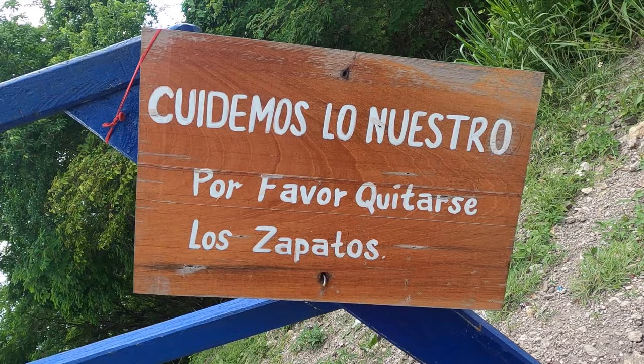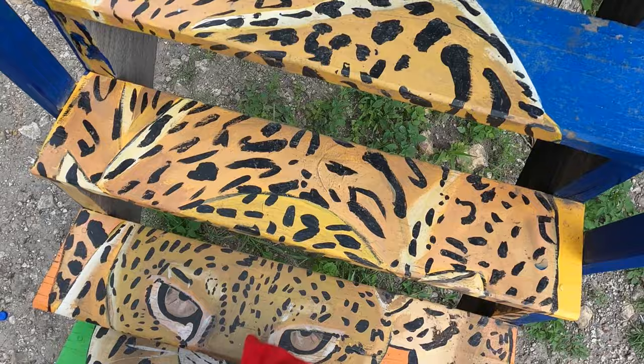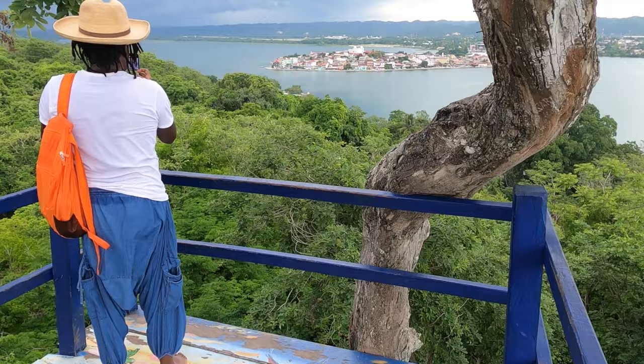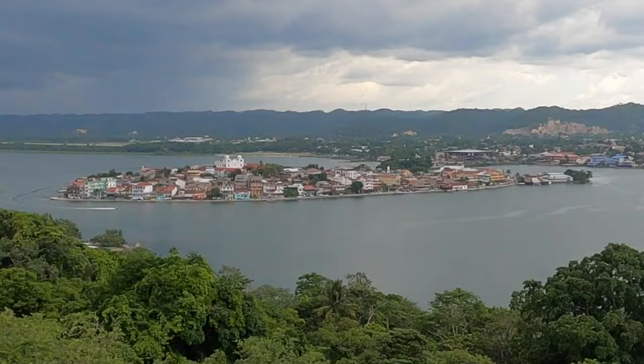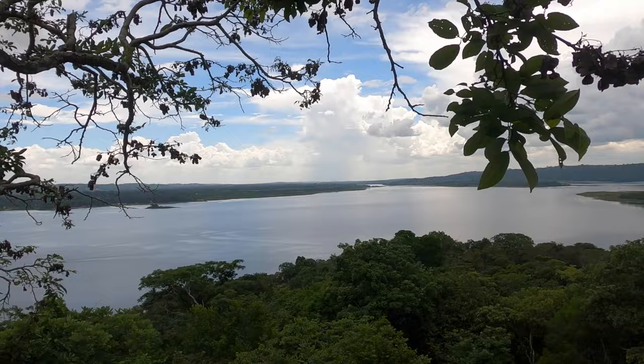Please take off your shoes. So, pretty painted stairs, that's why they want you to take off your shoes so you don't ruin the mural that's on the platform. From this viewpoint, you can see expansive views of Flores Island and a Petén lake. It's definitely worth the climb.